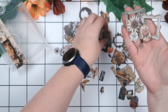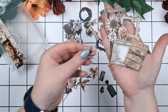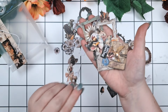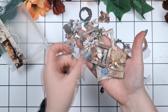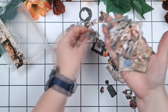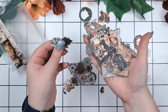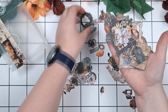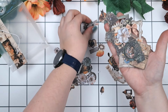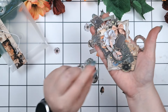First one has lots of flowers and picture frames, leaves, bows, keys, anything vintage related. Some of the pieces are very small, so keep that in mind, but I think they will be perfect for just a little touch of decoration on your pages. I should maybe lay them all on my table so you could see those better, but guys, there are 100 pieces and that would take forever.